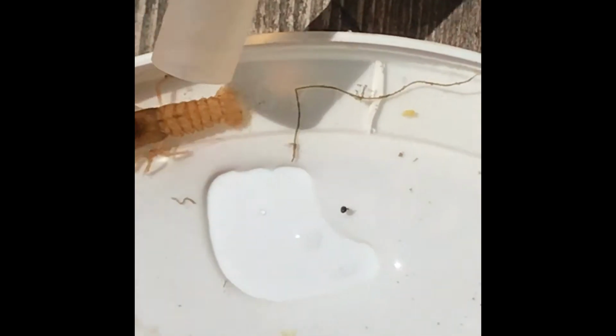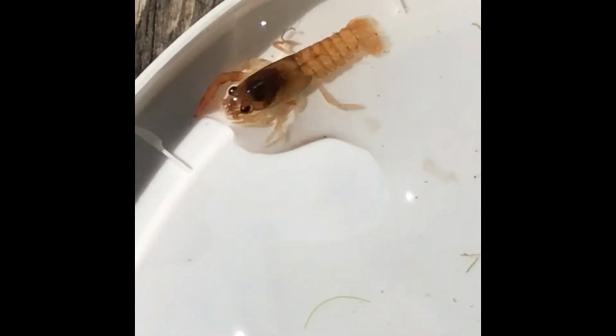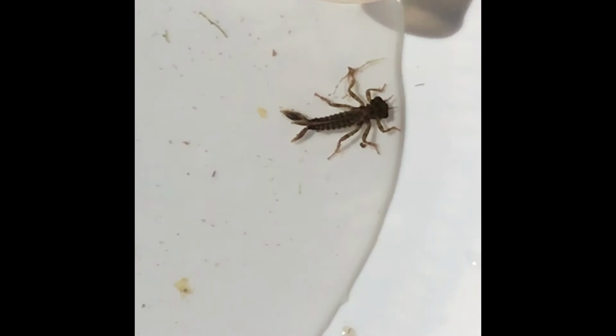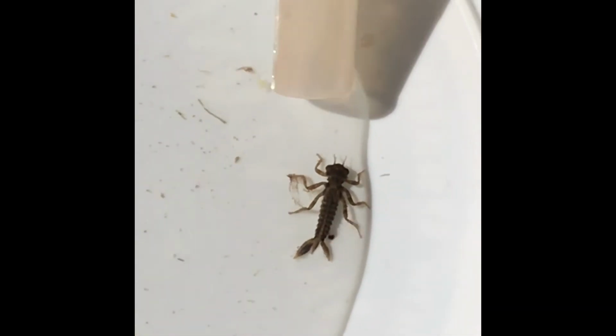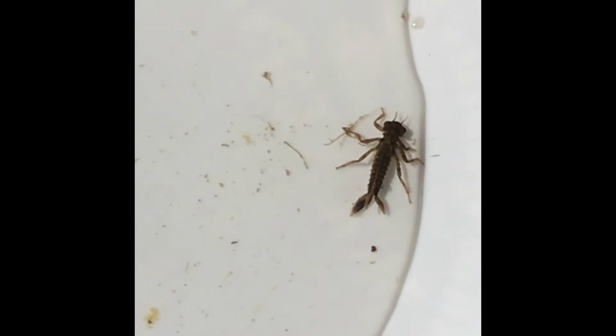Here are a couple of other food items that you can probably spot. This guy is a little baby crayfish. That's definitely trout food. And this guy over here is a dragonfly nymph, okay? Another item of food that your fish are going to feed on.